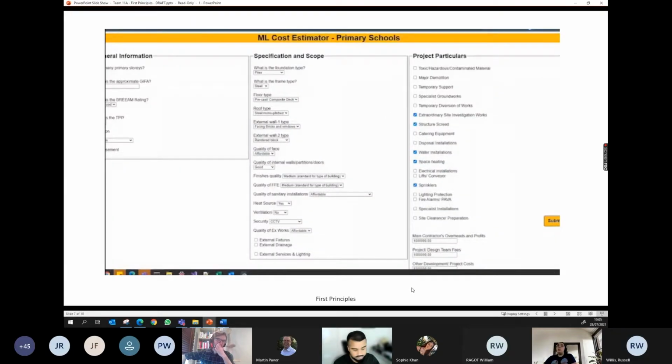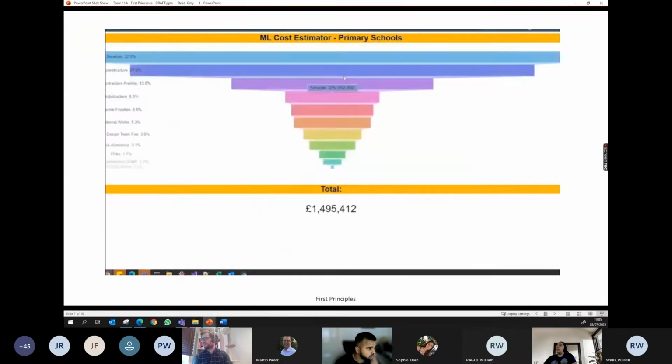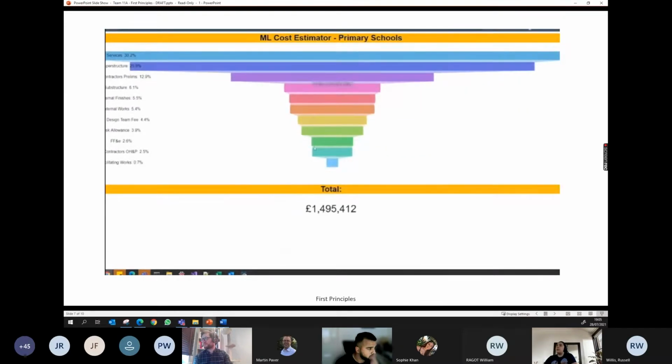Thank you, Nahid. We've built the solution using the superstructure building element to prove what is possible. As you can see, it's split between 3 areas: general information, specification and scope, and project particulars. It's the user that selects what is relevant to the project itself, from the foundation type to floor type, structure, screed, water installation, space heating, and so on and so forth. Click submit, and you will get the cost prediction for each element as well as a total.